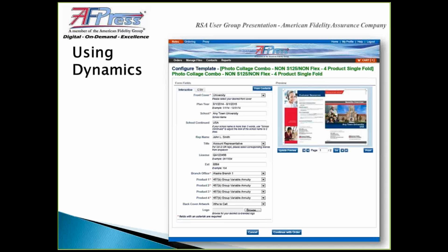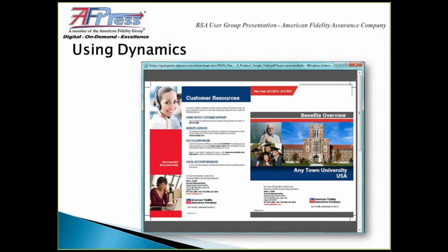When they're all done submitting their information in there, they click on the preview button. It'll apply all those changes to the form, and it'll pop up with a preview. This is what this particular one pops up with. You can see Any Town University, USA for the school name. I know it's probably fairly difficult to see that font, but it has the specific agent's name. It has the branch office where he's located. That is one of the drop downs as well. And within the document, it has all those options that we'd like to offer that prospective client.